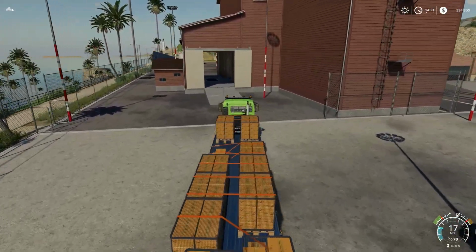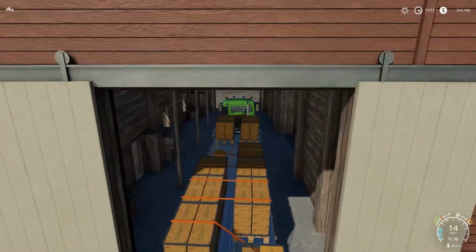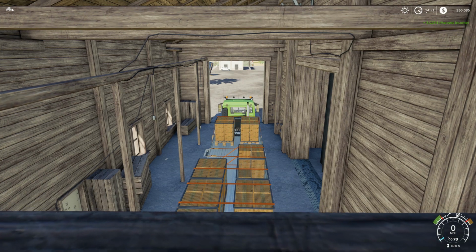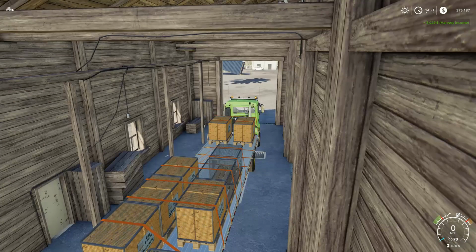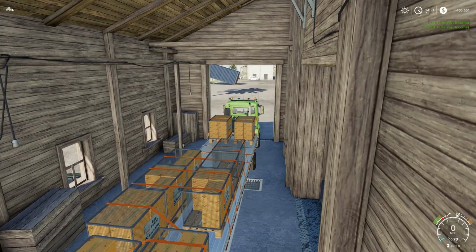Alright, now the next thing we got to find out is, are these going to sell, or am I going to have to, because I didn't bring nothing down with me. They are selling. I think I'm having a little bit of an issue with those other pallets in the back. The front two pallets didn't sell.